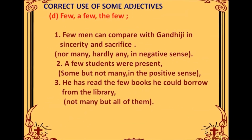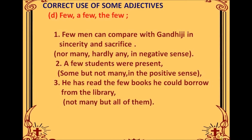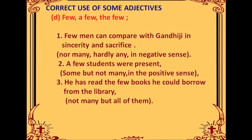Few, a few, the few. Few men can compare with Gandhi in sincerity and sacrifice. Not many, hardly any, in the negative sense. A few students were present, some but not many, in the positive sense. He has read the few books he could borrow from the library. Not many, but all of them.